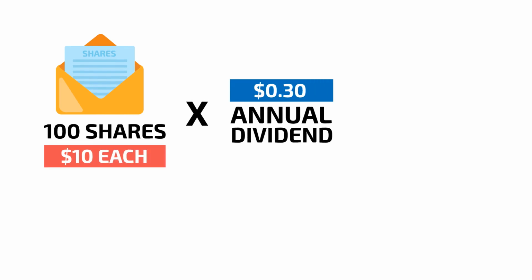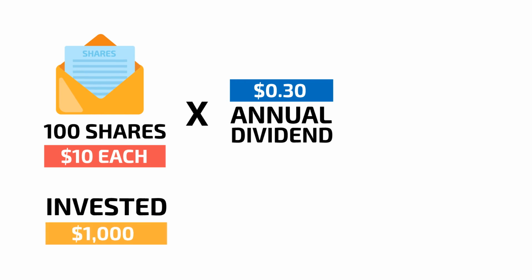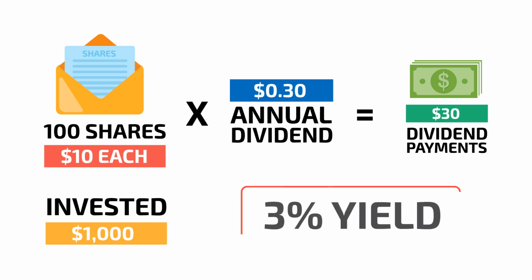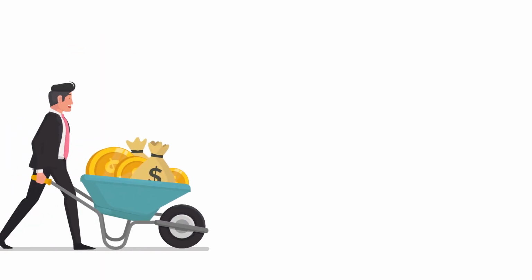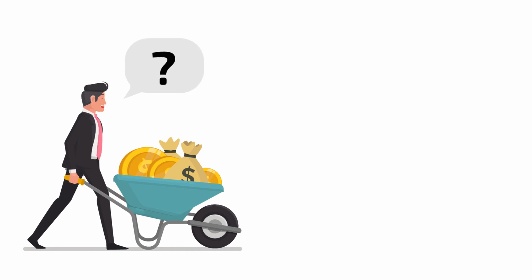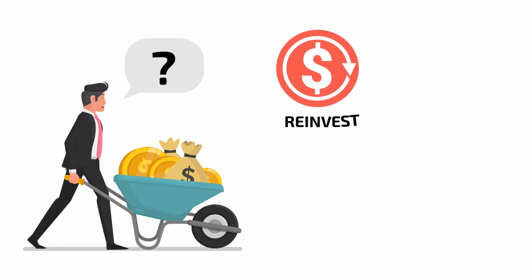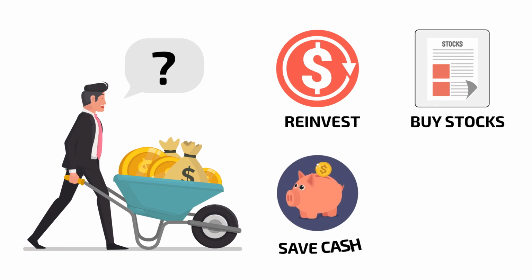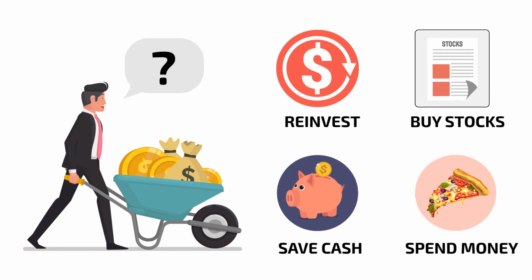Say you buy 100 shares of a company for $10 each, and each share pays a 30-cent annual dividend. You would have invested $1,000 and over the course of a year received $30 in dividend payments. That works out to a 3% yield. Not too shabby. What you choose to do with your dividends is up to you. You can reinvest them to buy more shares of the company, buy stock in a different company, save the cash, spend the money, use it to pay a bill, or buy a pizza to celebrate.